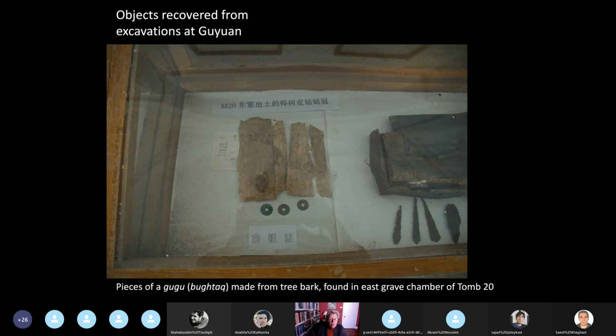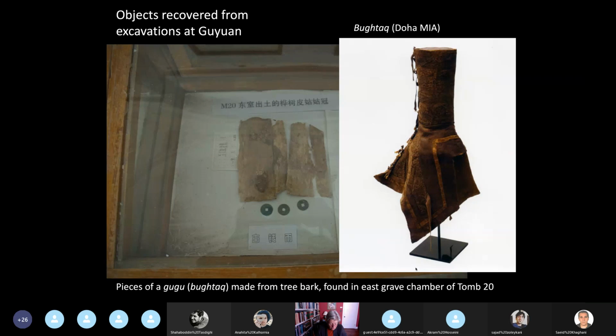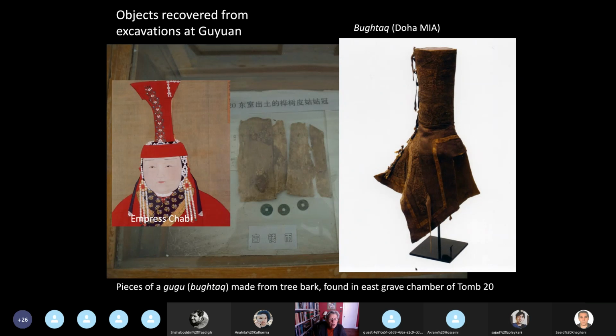They also found pieces of this headdress. This is the kind of headdress that women wore. Mongol princesses, ladies, wore this hat that's a meter tall. Yeah, and it's got a wood in the middle. Those are the pieces of wood they found.